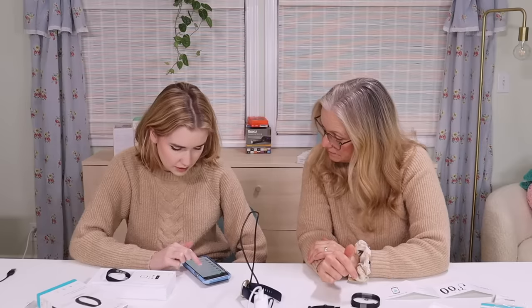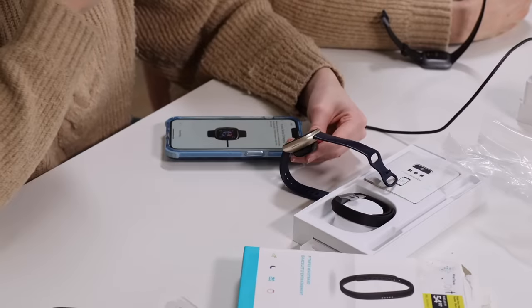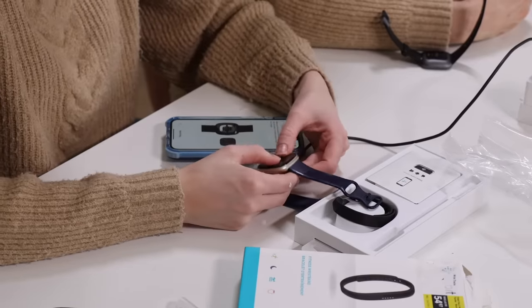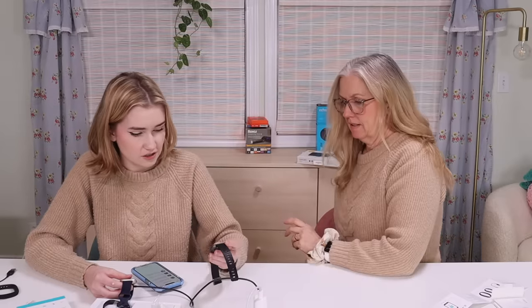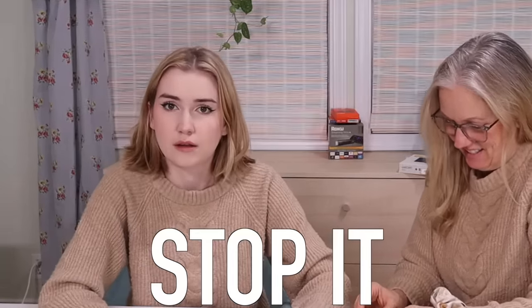All right, we've got the Flex 2. Hey Fitbit, stop making new Fitbits. It's not working. You put them together, that's what I did. Now look, it's supposed to do this. But it just keeps going to this Fitbit picture. And this can't charge from that. Fitbit, I know you're not watching this, but stop with all the adapters, okay? We get it. You like making new adapters. Stop it.